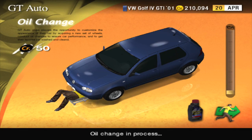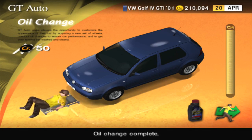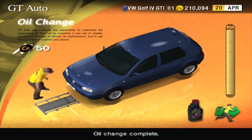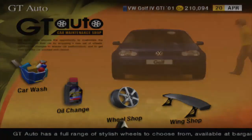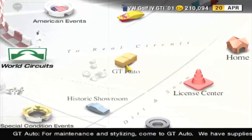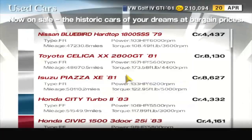I like the Golfs. They're pretty cool, I guess. I think they're pretty popular in some areas of the world. Don't really know that I've seen a Golf in the United States. I'm sure they exist, but I don't know that I've seen one.